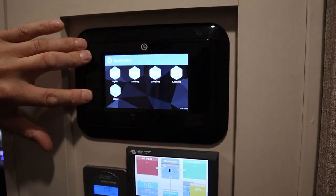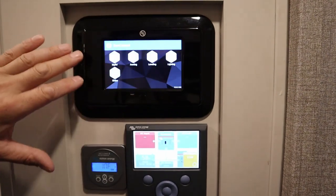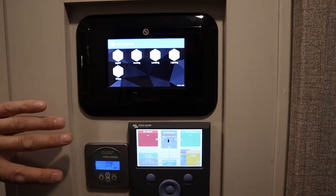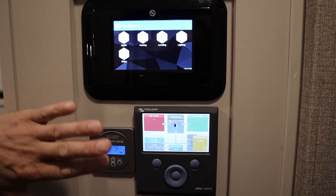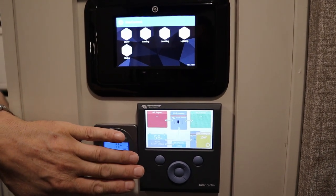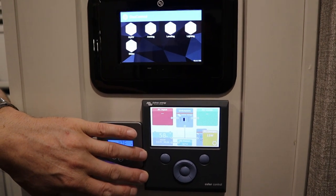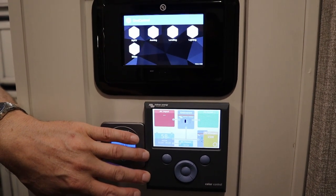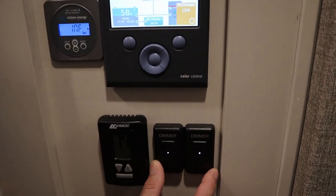This controls many of the RV functions electronically. And then below that, we've added a smart battery monitor system by Victron Energy, as well as the CCGX remote monitor panel. And this monitors all electrical activity from solar converters, inverters, solar controllers and the like. And then we had to relocate our thermostat and our light switches.